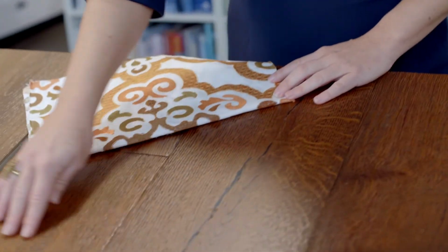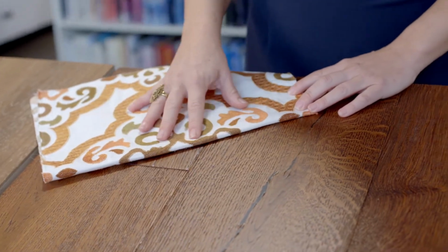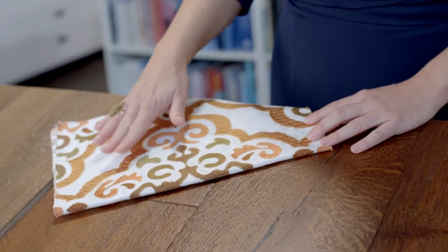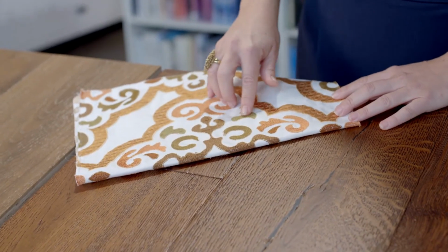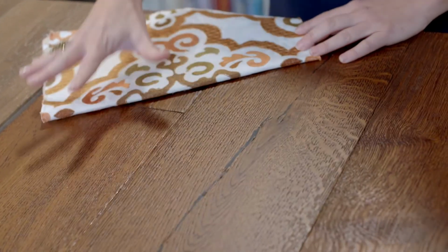So we wanted to take all the various undertones that we're seeing and tie them together with one fabric. That's one way to take a floor that has more variation, make it look much more intentional. In this fabric, we've got golds, we've got oranges, and we go into the greens. And so that's going to pick up all the different elements of this floor and tie it together.